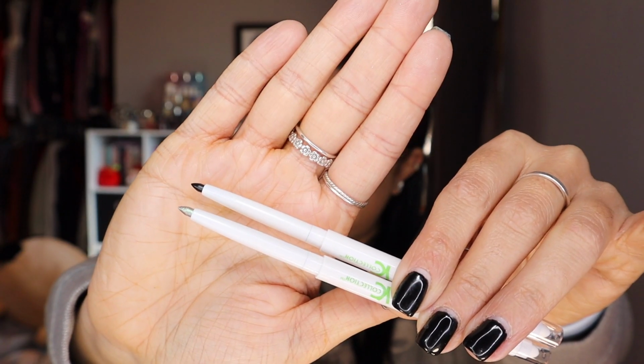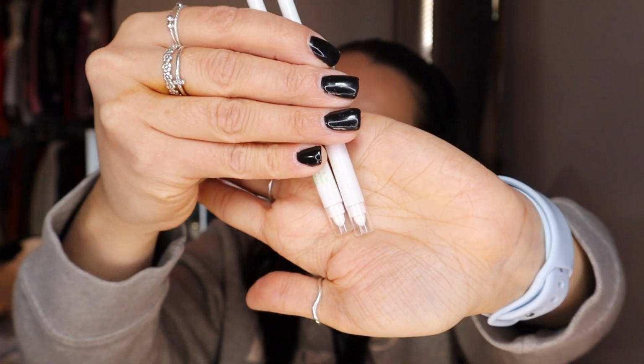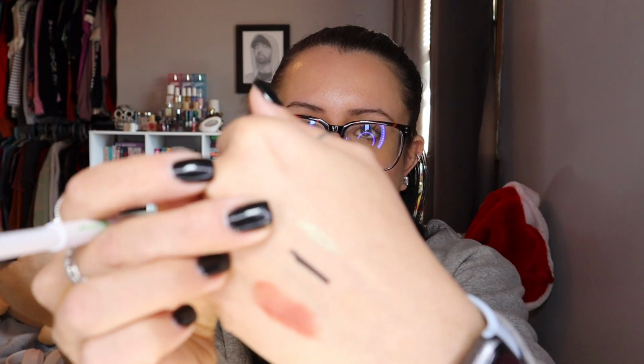Ipsy's next pick for me is this YC Collection Eyeliner Duo in San Juan and La Perla. So these are two eyeliners, and I really like how at the bottom it has the little smudgy thing. I've been really into smudging my eyeliner out lately. Let's swatch these two. First one is in San Juan. It's just a basic black eyeliner, and then La Perla looks like a little bit of a metallic. Ooh, La Perla's really pretty, and on camera it looks just like a silver, but in person there's like purpley reflex and blue. Really pretty.